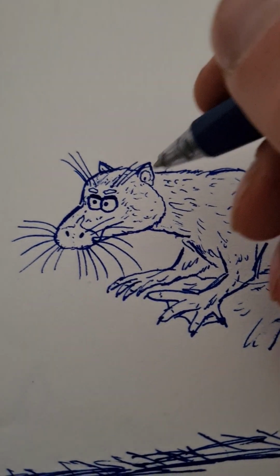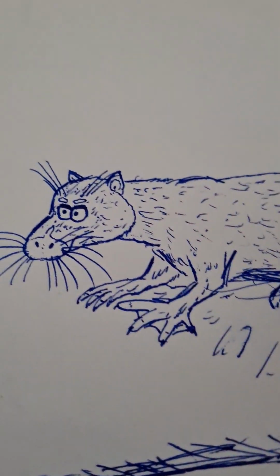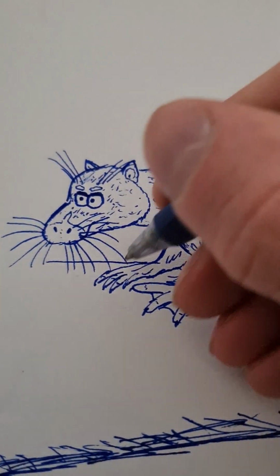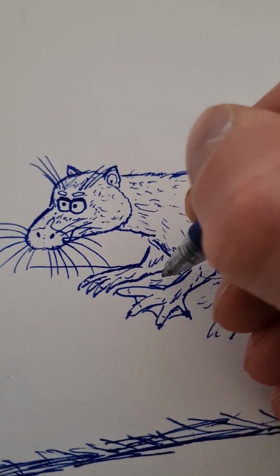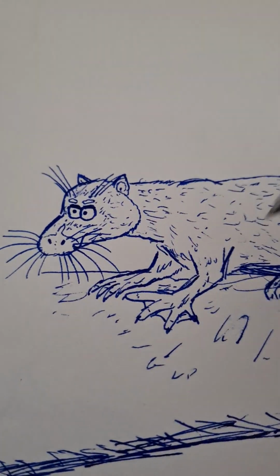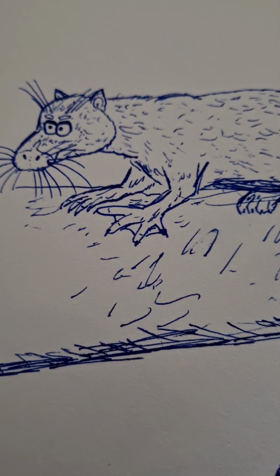Now, here we go. Let's have a look at that beautiful face again. Let's give it a bit of underground here, and let's emphasize its hands a bit more. Here we are, the Otter Civet.